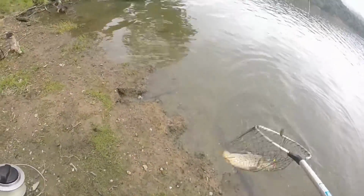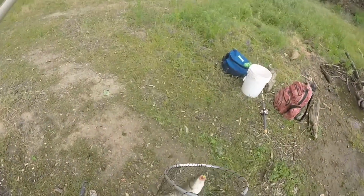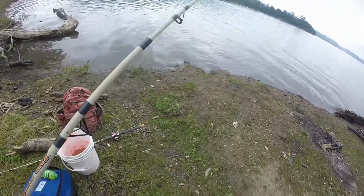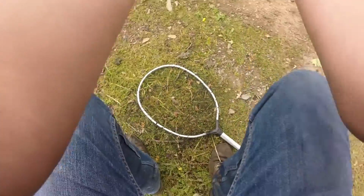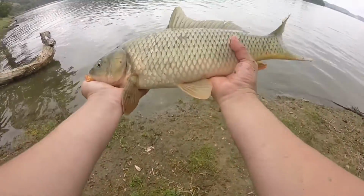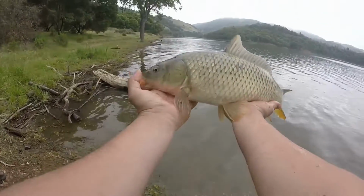There we go. That's number two for the day. Crazy, crazy, crazy. This is why we're here though. Look at that. Right in the corner of the lip. Pops right out. Like I said, we're not keeping any today. Oh, and I dropped two today, the second one I drop. But look how pretty these fish are.